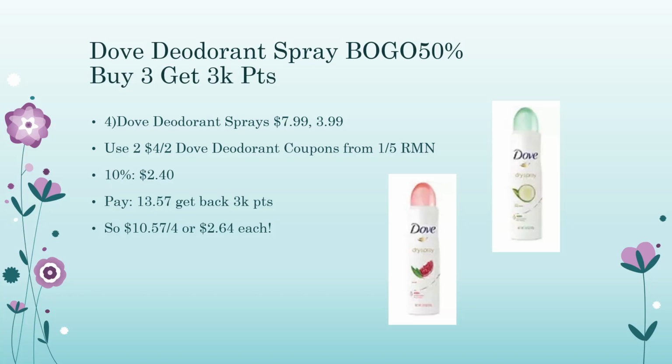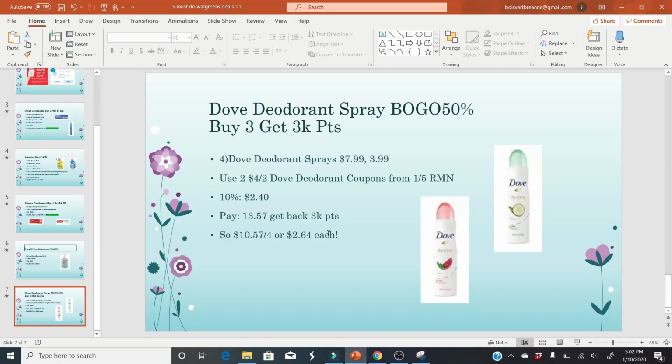So I thought that was a really hot deal to share with you guys to get some good savings for deodorant sprays. Again, you could pick up the Axe as well. They're buy one, get one half off. You can mix and match if you guys want to get 2 of the Dove, 2 of the Axe. Completely up to you guys. So that is the last of the 5 must-do deals for Walgreens.